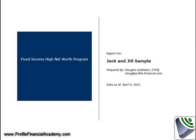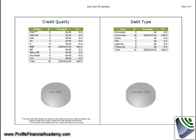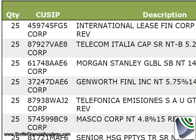What I'd like to do is cut ahead to the end of the proposal. So we're going to pass the cover page, the summary page, the credit quality and the different types of debt that you have. We're even going to pass over the estimated cash flow. We'll cover these in a later course, but let's get right to the details, which is what are the specific bonds that you're looking to buy? So here we are. We're zooming in to look at what each of the different columns mean on this portfolio.